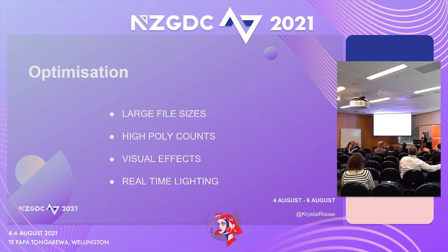Avoid large file sizes. Avoid high poly counts. That's really a given. Be very picky with your visual effects when you use them. Use them for a reason. Don't just use them because you want to. And avoid real-time lighting. Do baked lighting.